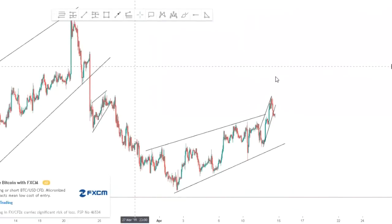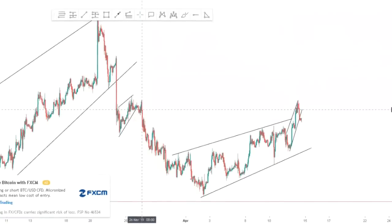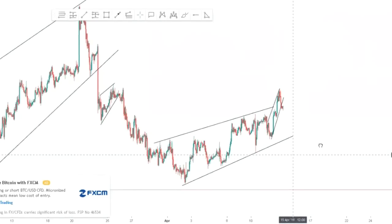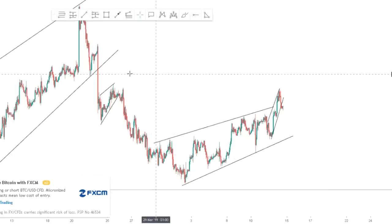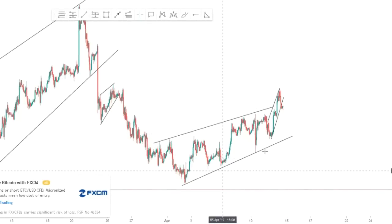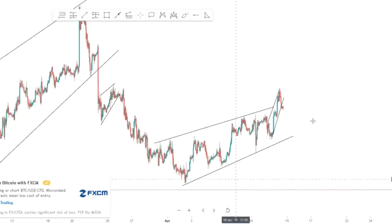Simply what you can do here, you can see this impulse phase, this correction, this impulse. There's a deeper correction. At the same time, there's just one huge impulse, a deep correction, and we're anticipating that impulse all the way to the downside. So now, one thing you should know is that this trade is a perfect setup, because you can see this pattern that has been presented here, this bigger structure. This is a continuation pattern to the downside.